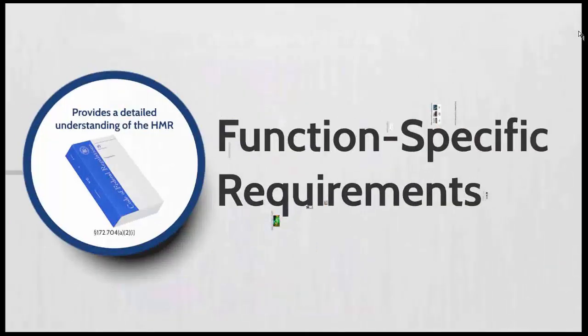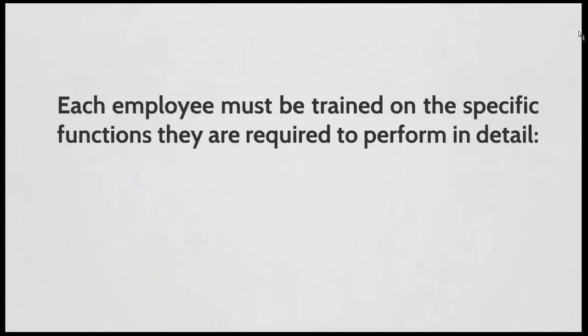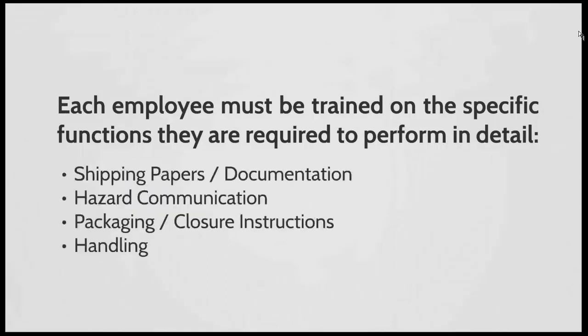The second element of hazmat training is function-specific training. We will spend some time on this topic as it is generally the most misunderstood element that is required of all hazmat employees. Specific functions of a hazmat employee's position will dictate how much function-specific training they will require. If you are a company of one, then function-specific will include all elements of offering or carrying hazardous materials.